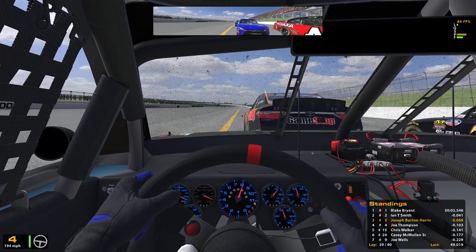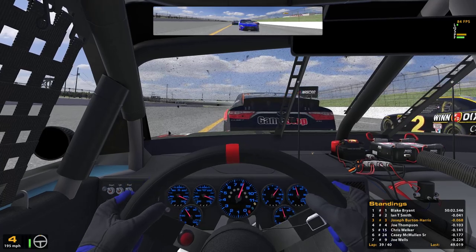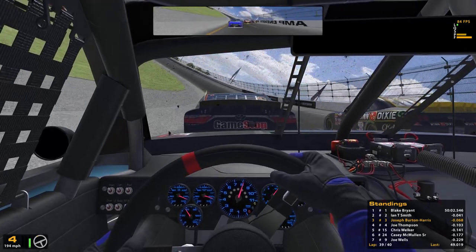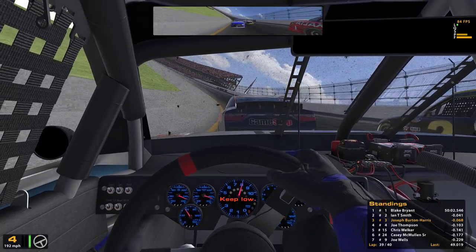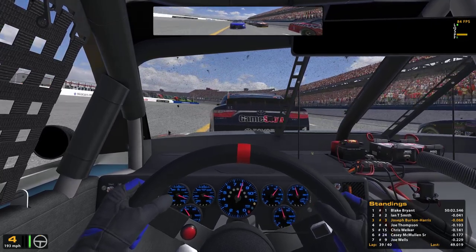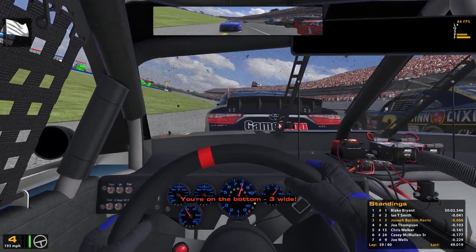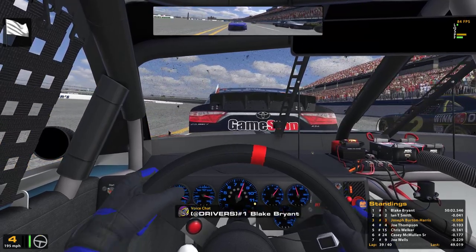Keep low. Ah, for fuck's sake. My nose out again, try and give it one last shot on the last lap. Keep low. Ah, they're gonna make it 3 wide, here we go. On the bottom, 3 wide. Hold your line. Hold your line.